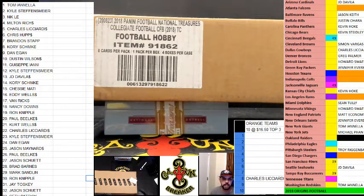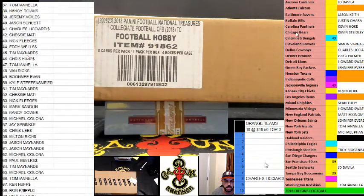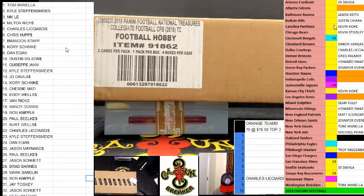I have everybody's names up right there on the left. I have all the numbers. Spot 100 gets the cereal number. Good luck, everybody.